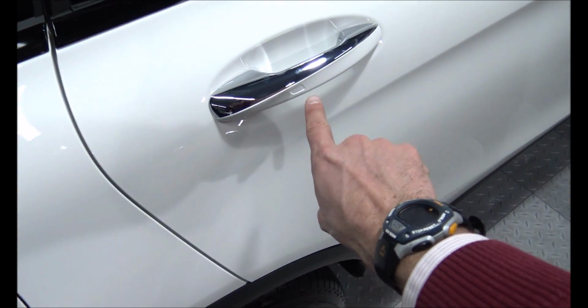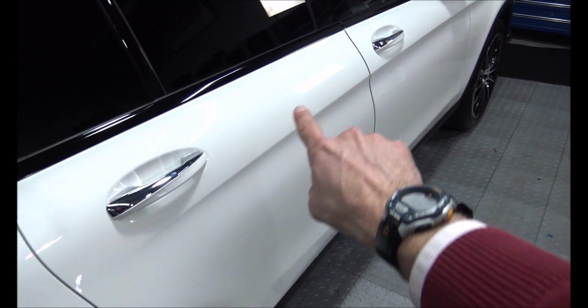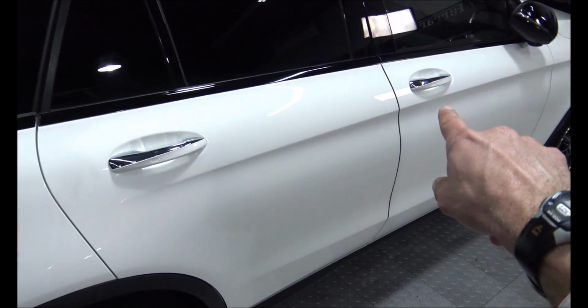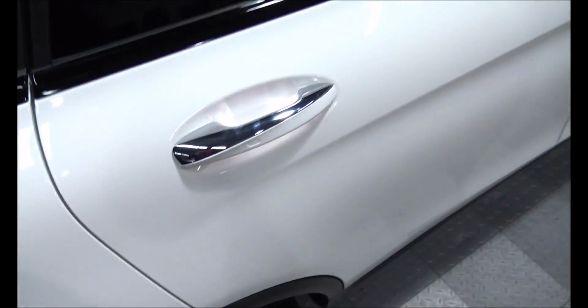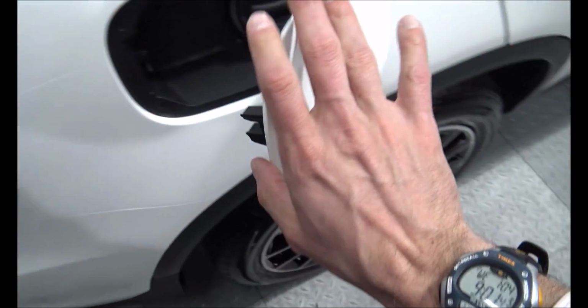Oh, one other thing, all 4 door handles are responsive. Several of the vehicles that I have reviewed before that have this type of smart key technology, only the front doors are touch sensitive. I love the fact that your back doors are also touch sensitive on this vehicle. All the doors are unlocked, then I can press that and it opens for me.